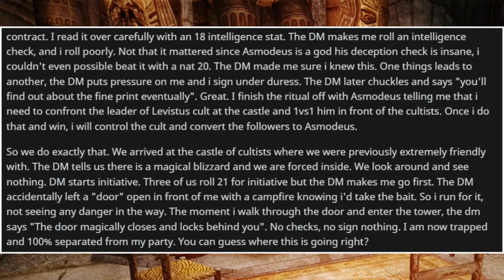One thing leads to another, and the DM puts pressure on me, and I sign under duress. The DM later chuckles and says, You'll find out about the fine print eventually. Great. I finish the ritual off, and Asmodeus tells me that I need to confront the leader of Levistus' cult at the castle and 1v1 him in front of the cultists. Once I do that and win, I will control the cult and convert the followers to Asmodeus. So we do exactly that.